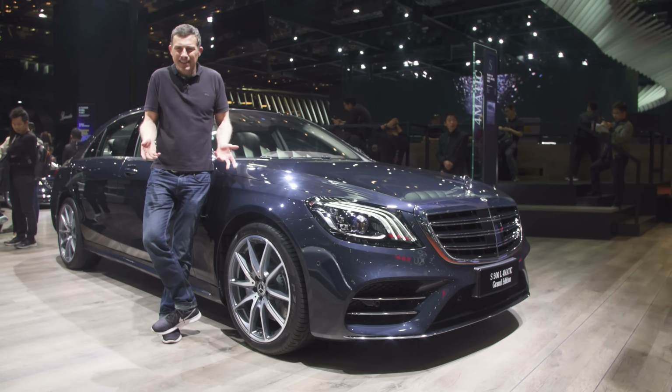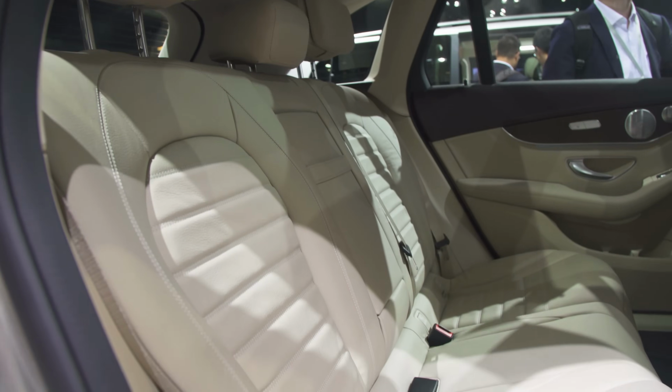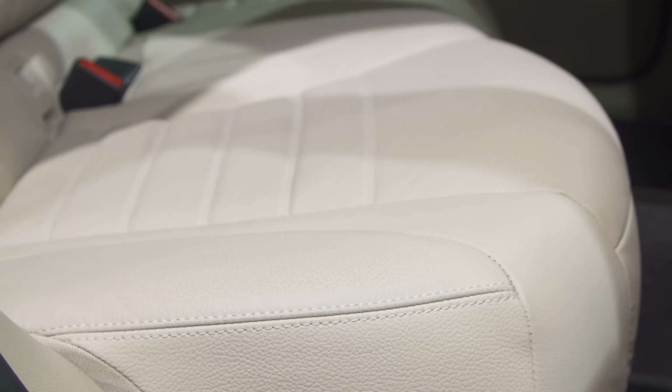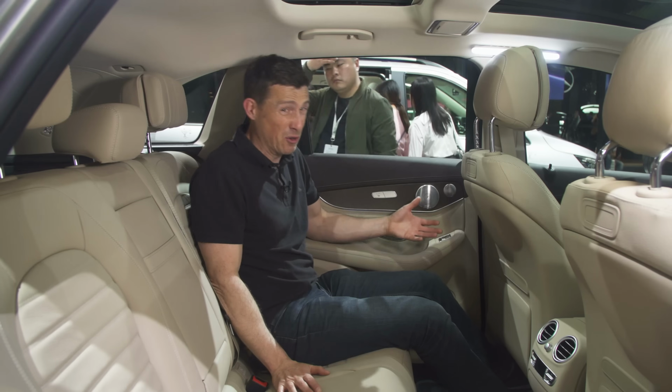So I'm not that interested in this, but there is something that I really want to show you. So finally, I'm in the back of the long wheelbase version of the GLC SUV. It's got a bit more room than the normal car, but I'd never found the normal car lacking.